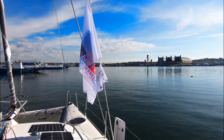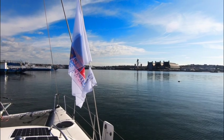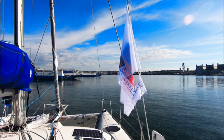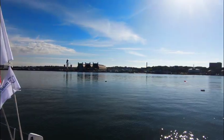Belladonna. It's first thing in the morning on Sunday, the day we leave. We're currently moored at Tor Point. Lovely day, great sun, absolutely no wind. So we will see what happens. There's the view of Tor Point.